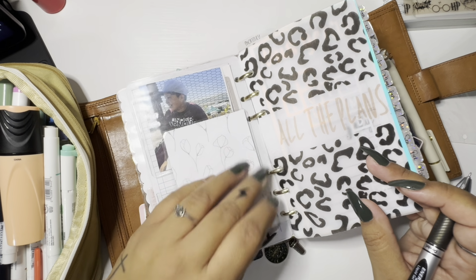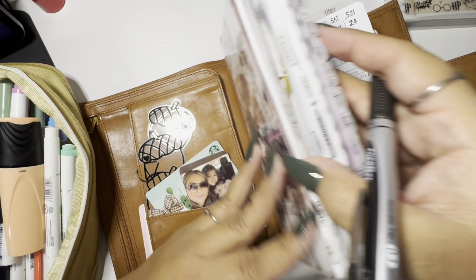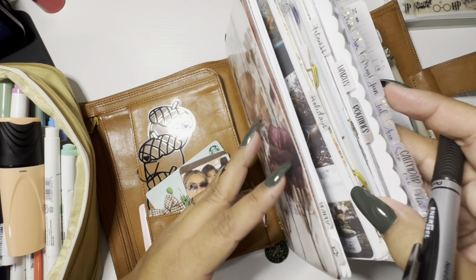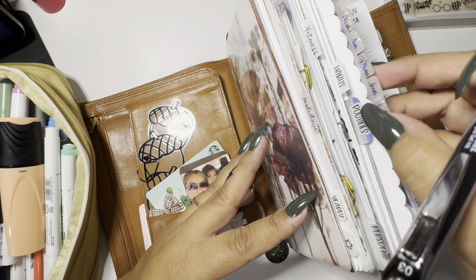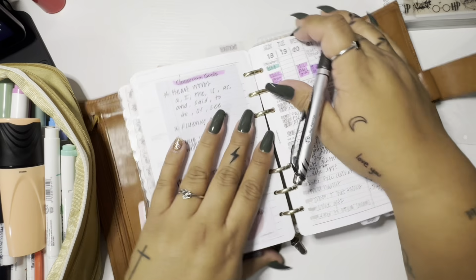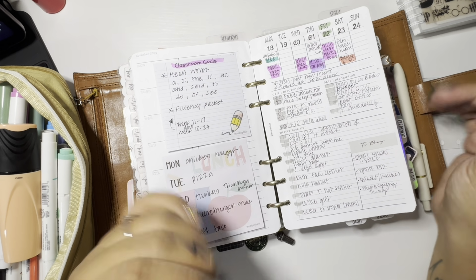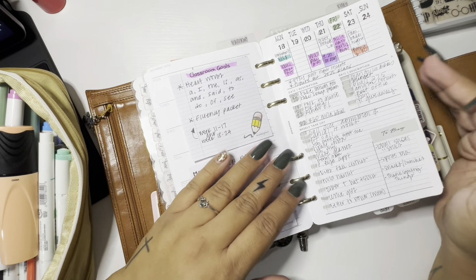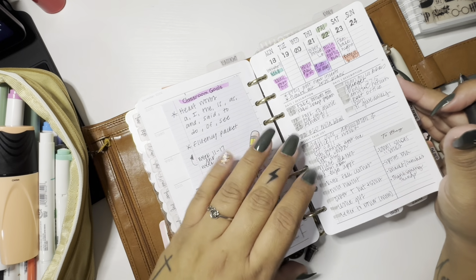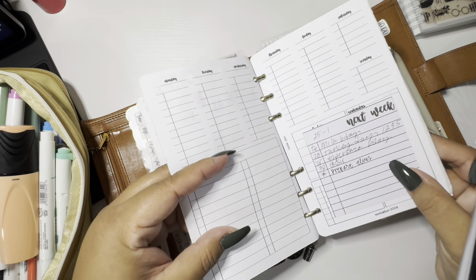Yeah, so it's been very helpful to have that. Okay, and so now that I have my whole week done, I need to make sure that I do my daily. I didn't used to be a daily girly, but lately I've found that it helps a lot, especially with my ADHD. I just look at this page.